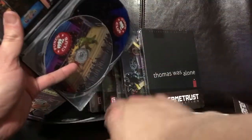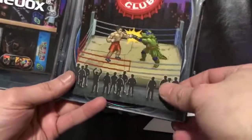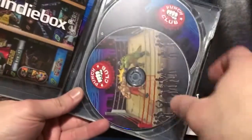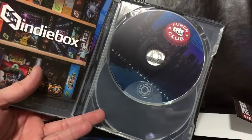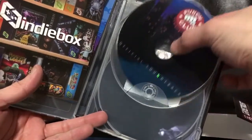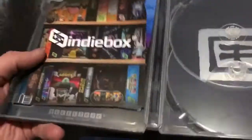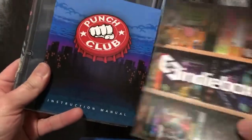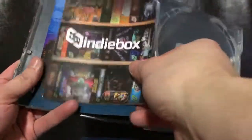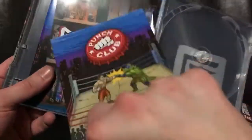And then here, actually, the code just fell off. It's the Punch Club Steam code. You have the installation disc. You also have the official soundtrack. And you have the 3 paperworks: the color manual, the Steam code, I'm sorry, the Indie Box, and then the Steam code.